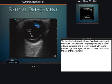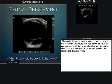And this is another example of one coming up next. We can see this hyperechoic line in the back of the eye as the patient's eye is moving around. As you move the transducer around, you'll see that this gets tethered here at the optic nerve sheath, kind of out of the plane of view. And as you fan through it, you can see this retina coming off the back of the eye.